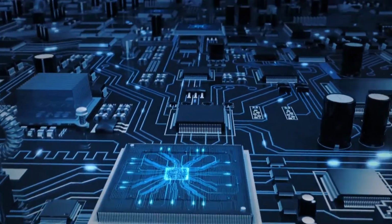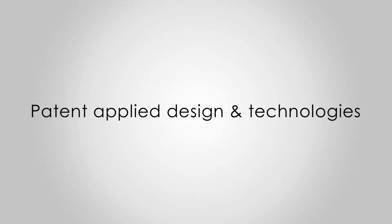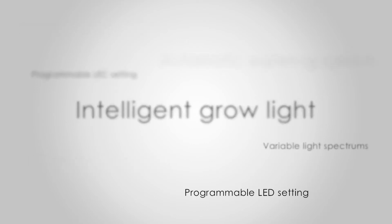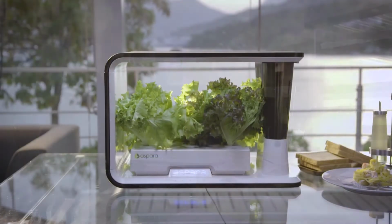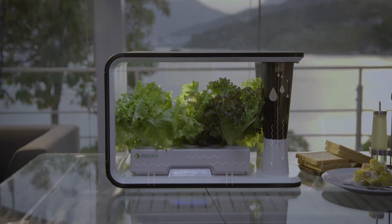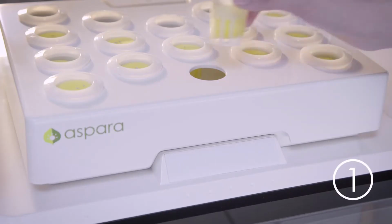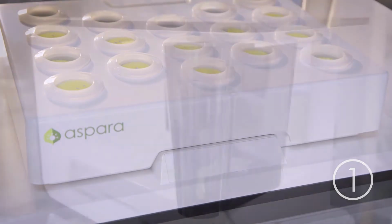Aspara is a hydroponic smart grower that helps you grow fresh and healthy to eat vegetables and herbs right on your kitchen countertop. Using a combination of LED grow lights, an automatic watering system and advanced sensors, Aspara is a connected control system for your indoor garden that does the growing for you.